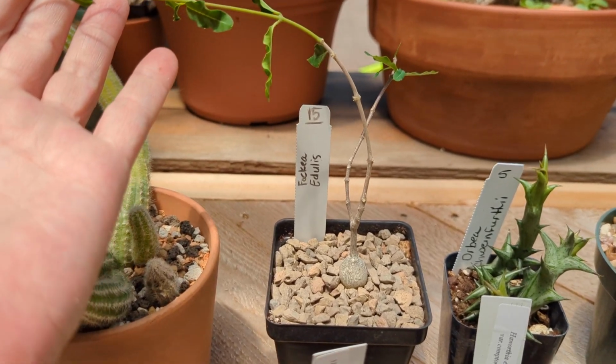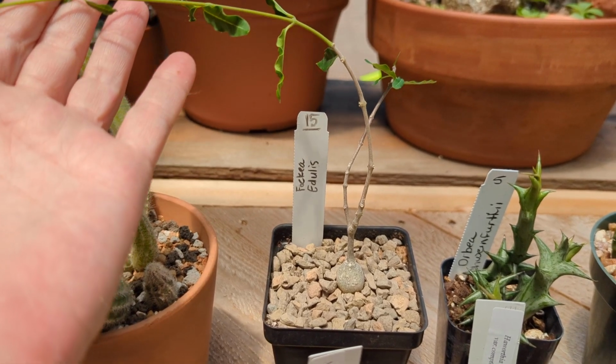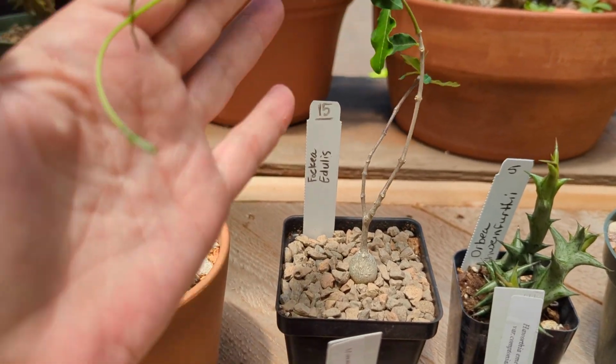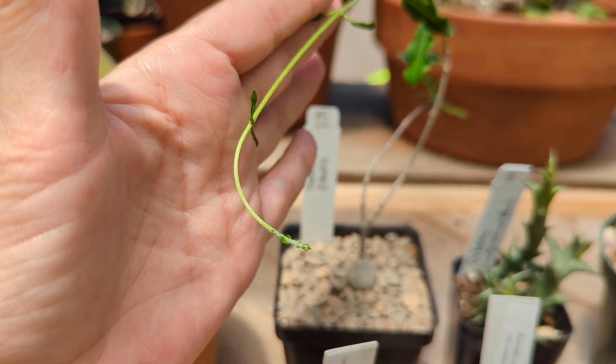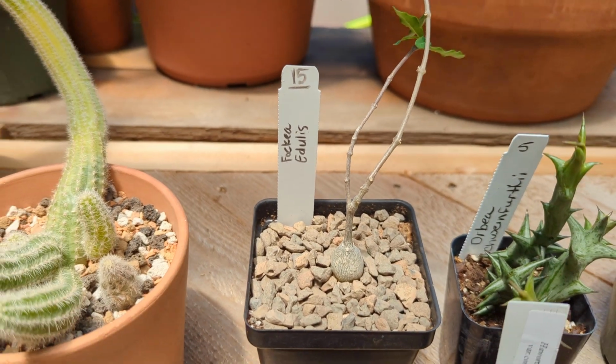And so I felt like I Jedi mind tricked him, just standing next to him like, don't get it. So I went back and got it. So supposedly that's going to flower. So cute, little baby caudex.